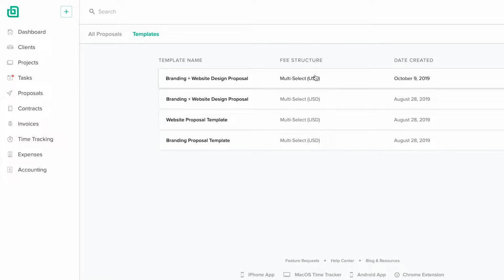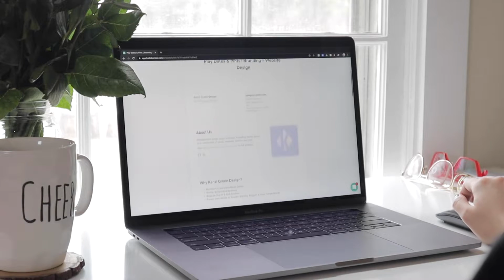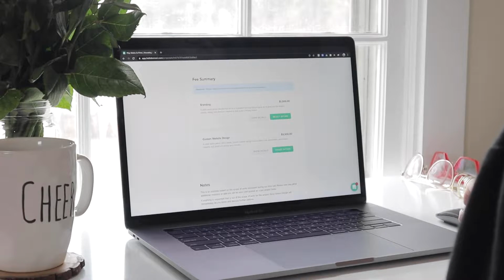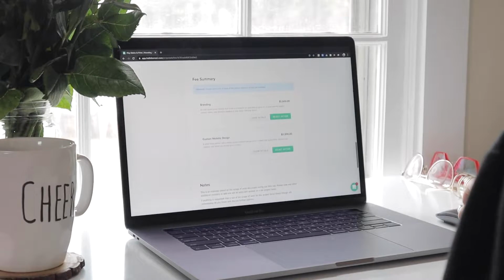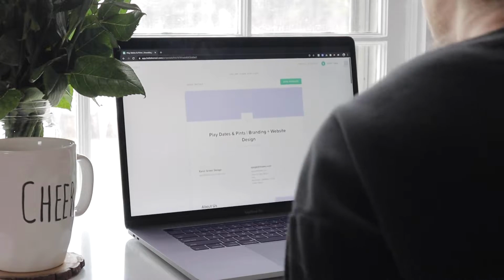After we've concluded the call, I fill out an entire proposal that includes everything from branding and web design to the timeline, the investment, and how our project is going to flow in terms of what am I going to need from them, when am I going to need it by, and how are we going to make sure that we're staying on track with our project.